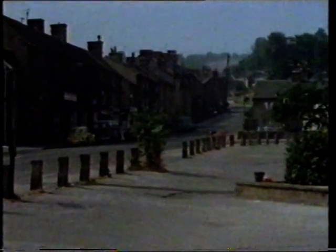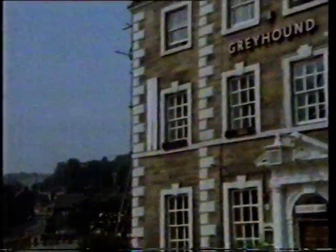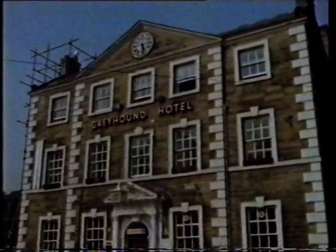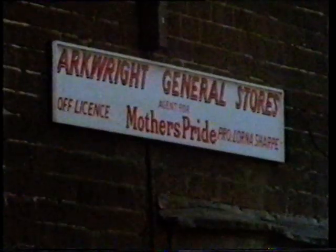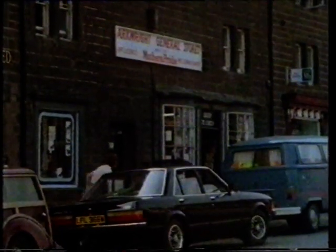Arkwright also built a school, a chapel, and here in the centre of the village, this fine hotel, the Greyhound. Round it were shops and on Saturdays, a market was held here. Astonished gentry, as well as traders, stayed in the Greyhound, marvelling at Cromford. Perhaps they might have seen the festival Arkwright staged each September, with a great parade and a feast. A festival that even had its own theme song.